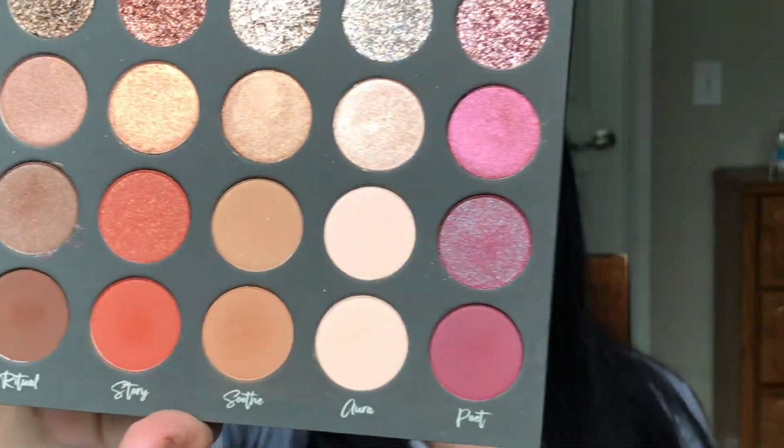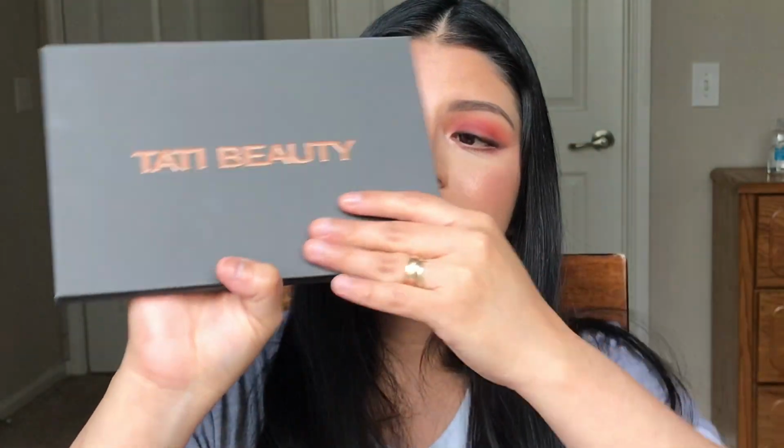So you have everything you need to create a look. And yeah, you cannot go wrong with this palette. It's really good, and it's worth the hype in my opinion.